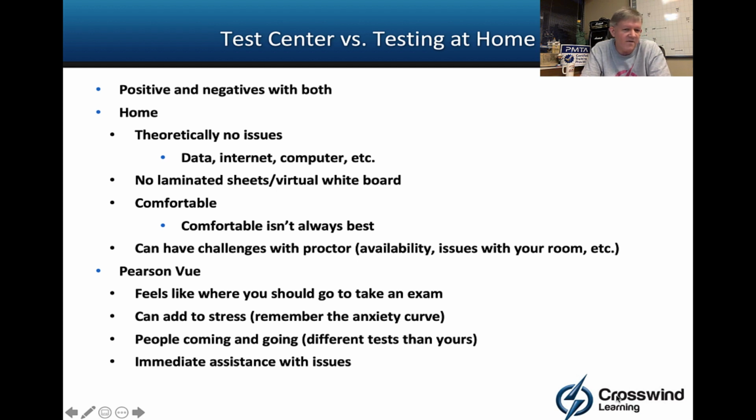Now, comfortable often is thought of as a positive, but comfortable often isn't always the best. It's kind of like game day. Playing football in your backyard is a little different than going to the stadium. And so, I've taken a couple of PMI exams at home, and I didn't have to do the Proctor and things because they were disciplined agile, which didn't require a Proctor at the time. But I logged on at like 10:30 at night after the kids had gone to bed, and I was chipping away at things. And in the back of my mind, I'm sitting here thinking, this is where I write my books and watch Netflix and drink chocolate milk. So while that's comfortable, it was a little hard getting my mind set in, I got to be focused.